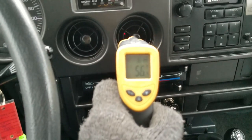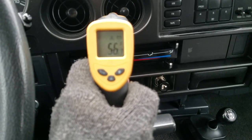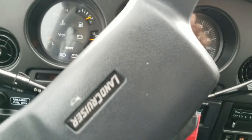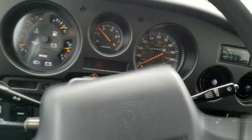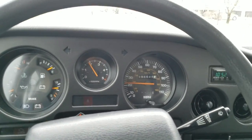We'll check the air when I return. 56 degrees. I'm not going to let it run much longer because I'm cold. All right, let's head out. Horn works, by the way. First shift, second shift.